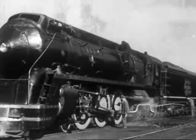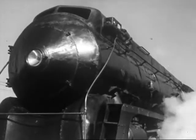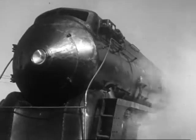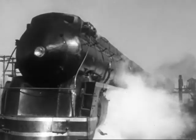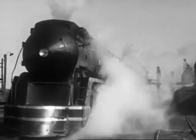Right, Mr. Palmer. And now let's have motion pictures take us behind the scenes of a great railroad at work. We'll see two general phases: railroad operation and railroad maintenance. Trains are of two kinds, passenger and freight. Let's begin with the passenger.